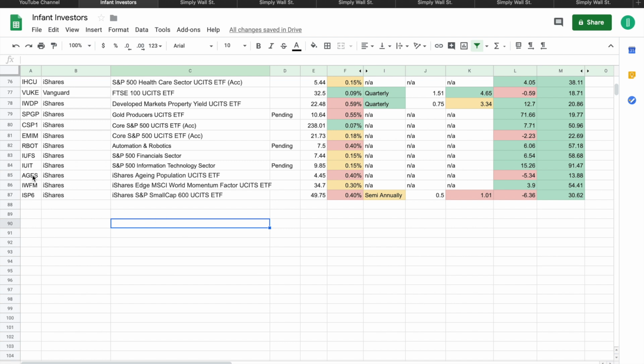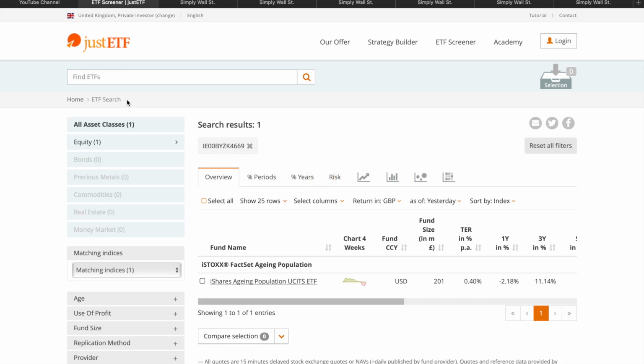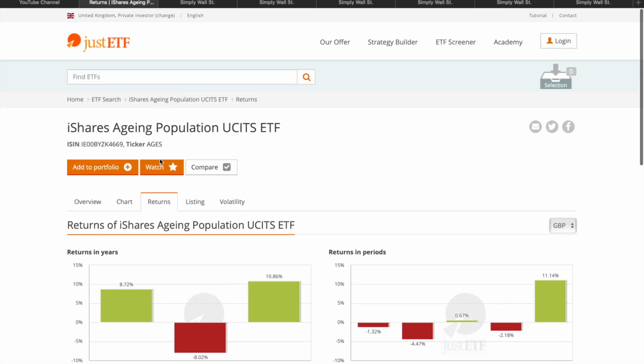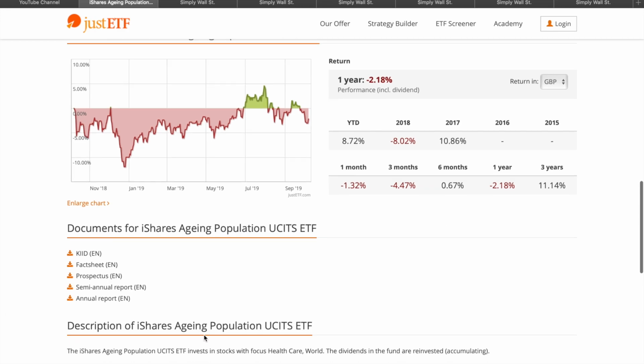If you want to check out any of these and you're thinking, you know what, where do I get good information on any of these ETFs? My recommendation to you would be to start off with this website, justetf.com. And then, for example, if you were looking at AGES, which is the aging population, you can just start there. You can click on that, and you can find out what their returns have been like, which can give you an idea. You can find out an overview. You can see the chart. You can get the key information document, what's been going on. All of the documents are here.